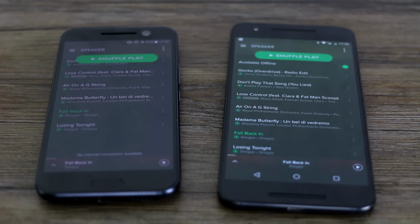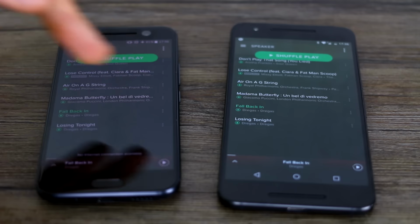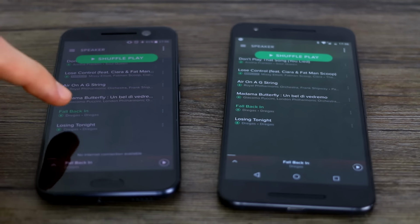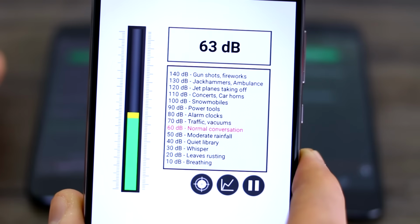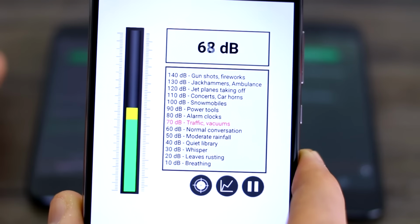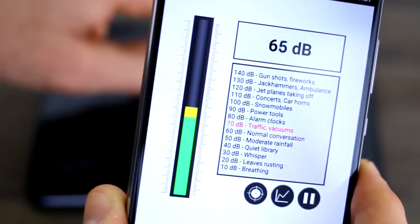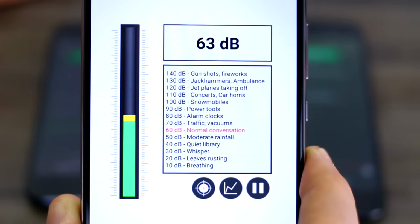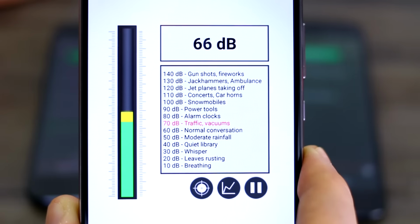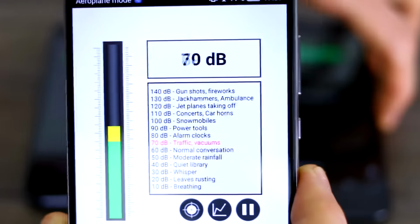Now what I'm going to do, something that I haven't done before, is compare the audio quality at the same volumes. So we'll do a test. And that got up to the mid 60s. Now if I was to do that on the 6P, I'm going to drop it a little bit.